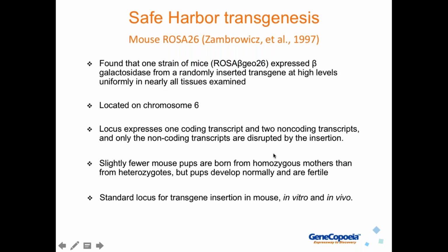All right, so the first widely used safe harbor that was described is from mouse. It's known as ROSA26, and this group found that one strain of mice, known as Rosa beta-geo 26, expressed beta-galactosidase from a randomly inserted transgene at high levels uniformly in nearly all tissues examined. So they mapped this site to chromosome 6, and they found that the locus expresses one coding transcript and two non-coding transcripts, and only the non-coding transcripts are disrupted by the insertion.